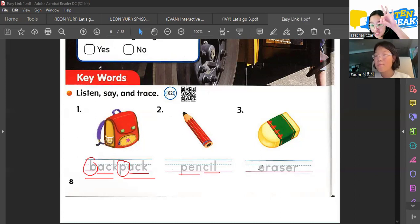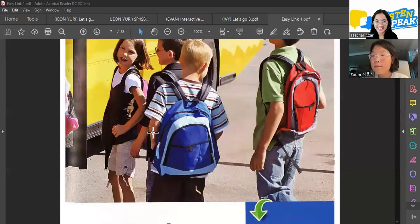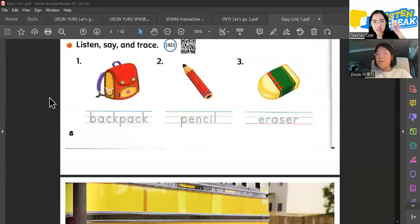How about number two? Pencil. Okay, three. E. Eraser. Okay, one more time. Eraser. Okay, good. Now, let's try to have the next word here. Okay, let's have number four. What is number four? Notebook. Good job. Last one, number five. Glue. Very good.